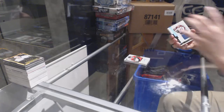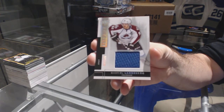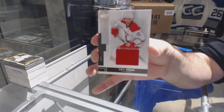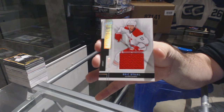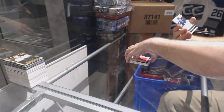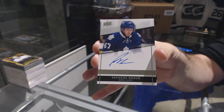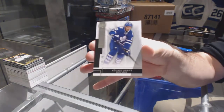For the Colorado Avalanche to 125, Gabriel Landeskog. For the Carolina Hurricanes at 125, Eric Staal. For the Maple Leafs, a $2.99 Ultimate Rookie Autograph, Brandon Cozen. And we've got for the Maple Leafs, Stuart Percy, to $2.49.